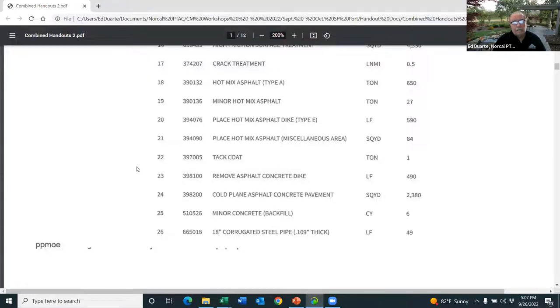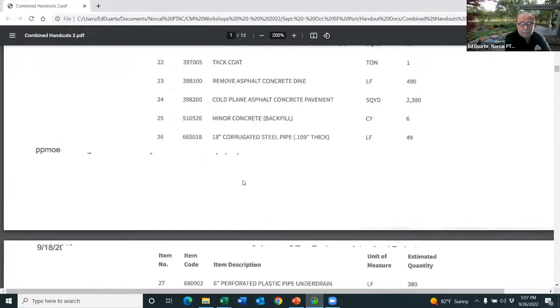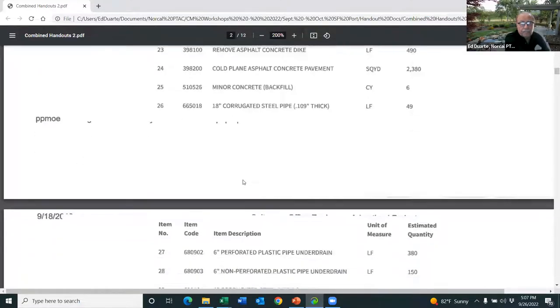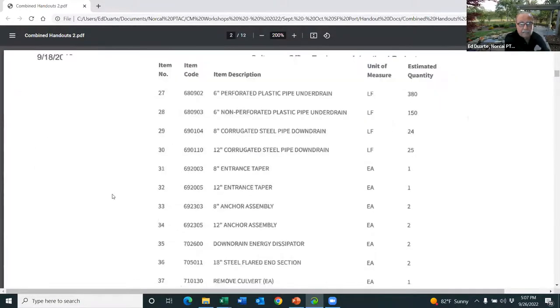So if you are going to provide a bid on those asphalt items, and you can do all of those, you have to give the prime unit prices on each one. So your spreadsheet or your scope letter is going to have to reflect those items that I just listed. Conversely, let's say you are an underground contractor, and you're going to bid on item 26, the corrugated steel pipe, the six-inch plastic pipe, number 28, the underdrain pipe, non-perforated, the corrugated steel pipe downdrain, and a corrugated 12-inch downdrain, an 8-inch taper, a 12-inch taper, an 8-inch anchor assembly.